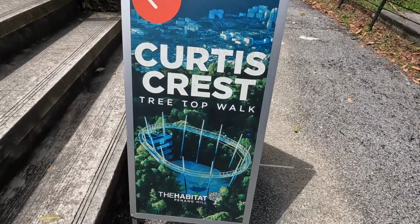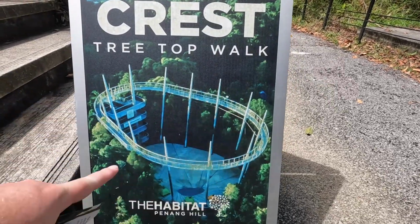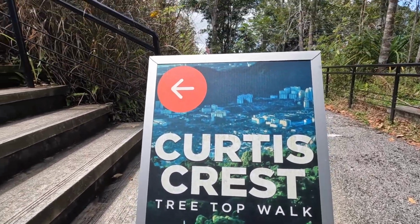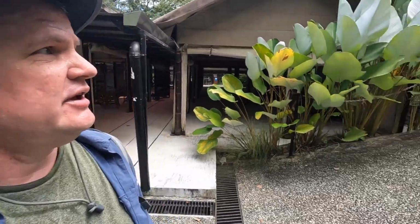So this is where I'm heading next. You can see it's like you climb up way above the trees. Can't pass that up. Fortunately, I'm not afraid of heights, as long as you're kind of secure. If I'm standing on the edge of a cliff, that's one thing, but if you're kind of on a safe area, it doesn't really bother me too much.